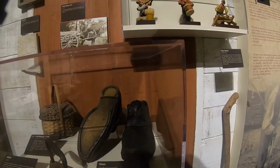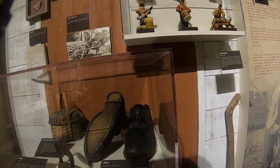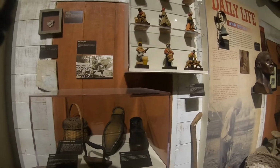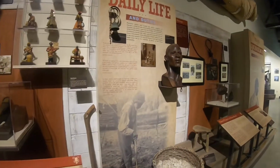Slave shoes to work out in the fields, to keep their feet dry. I don't know how comfortable those were. Probably weren't very comfortable to wear.